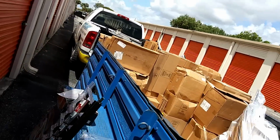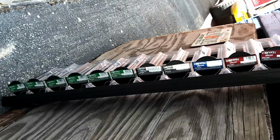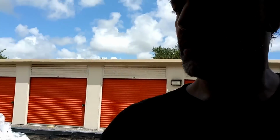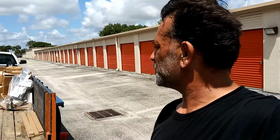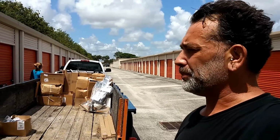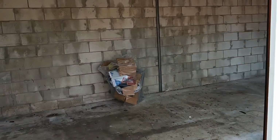So this is pretty much a storage facility. There's a lot of tobacco stuff, so I'm figuring it was a chain of convenience stores, I believe, or something like that. Anyway, like I said, we're about to sweep up this one and then get over to the other unit and clean that one out.